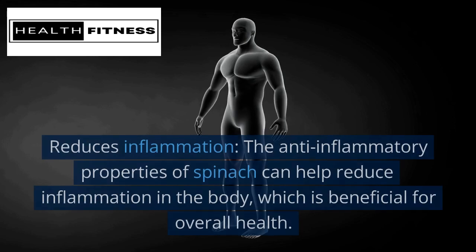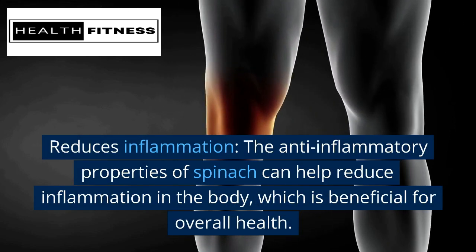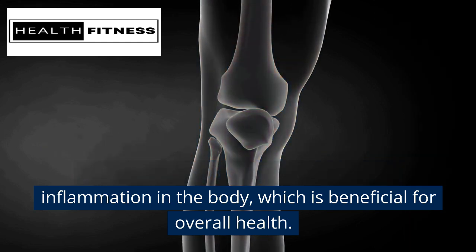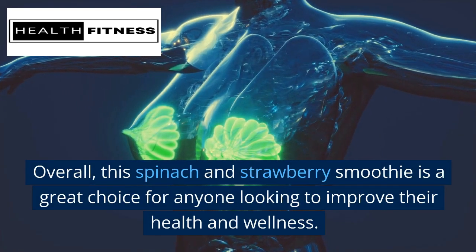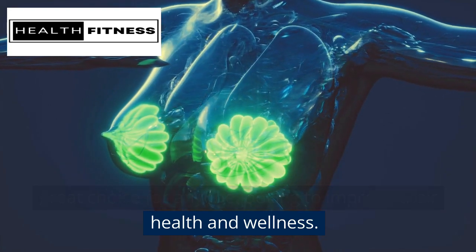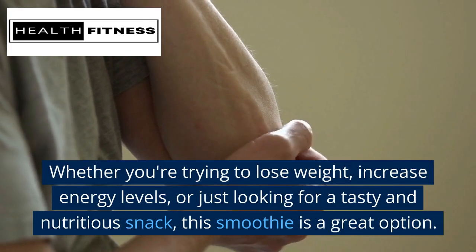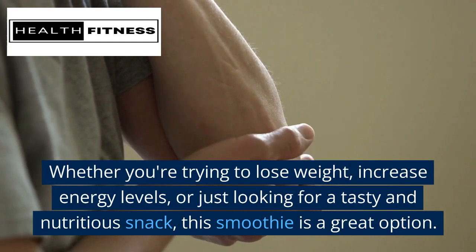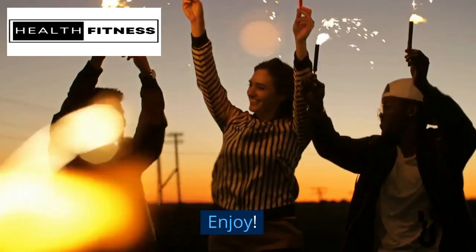7. Reduces inflammation. The anti-inflammatory properties of spinach can help reduce inflammation in the body, which is beneficial for overall health. Overall, the spinach and strawberry smoothie is a great choice for anyone looking to improve their health and wellness. Whether you're trying to lose weight, increase energy levels, or just looking for a tasty and nutritious snack, the smoothie is a great option. Enjoy.